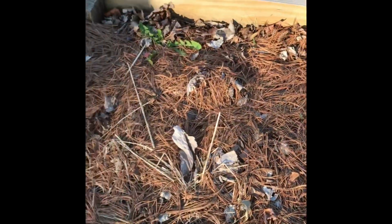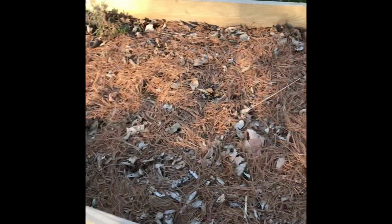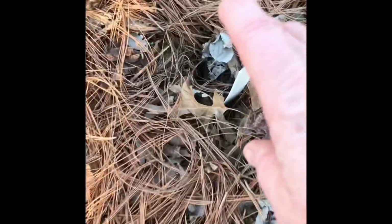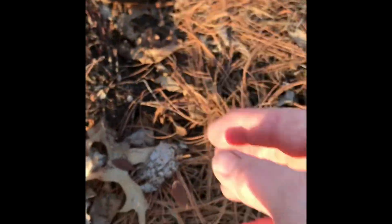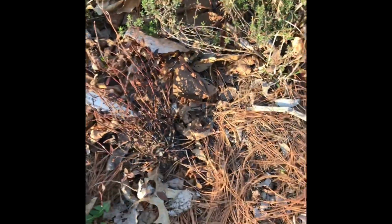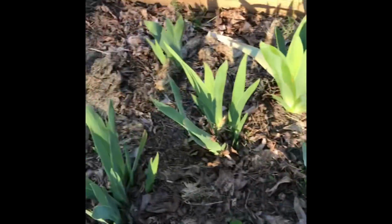I think that both of our lingonberry bushes, though, are not coming back. One, I can't see even a crown. It's right down here. And then this one just doesn't look good. So lingonberries might just be one of those things you can't grow here. And then the thyme's coming back like crazy. And the irises are growing.